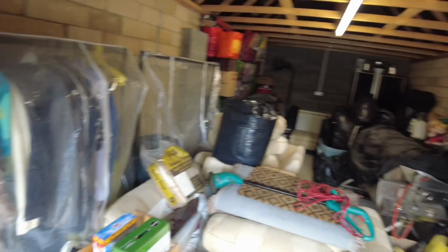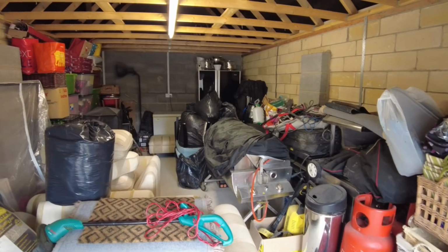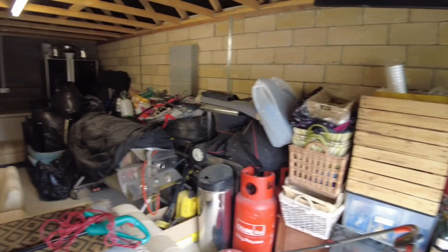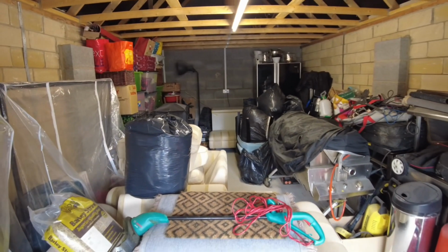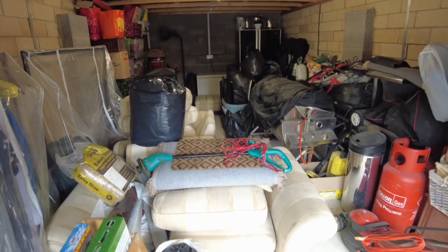This is actually a really good size garage. I'll put the measurements on the listing. But what I would say is you've got enough space to actually park a proper size car in here, which is quite unique really. Not many garages these days actually fit cars, but this one definitely would. So I'll put the measurements online.